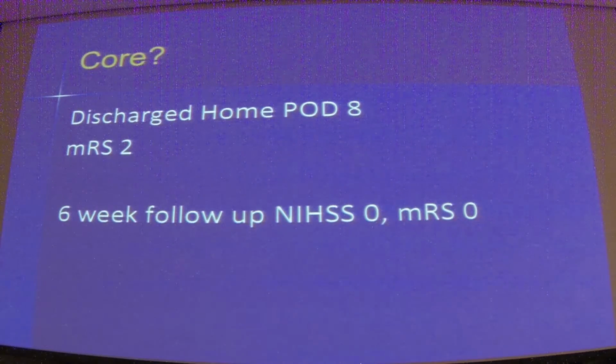Don't do the thing that's hard over and over and over again. Try, and if you can get it, great. I'm all about making the picture look perfect if you can, but don't kill the patient trying to do it. So anyway, we do that, use the Solitaire. He went home 8 days later, not to rehab. We haven't had a follow-up MRI, so we didn't put him back under sedation.